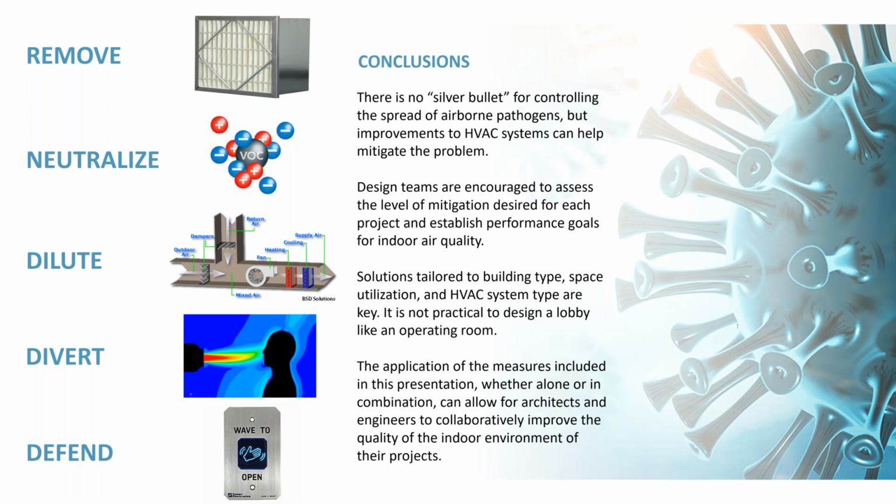I encourage design teams to assess every project and determine what level of mitigation makes sense. What are our performance goals for indoor air quality? And then take those performance goals and tailor the solutions that you offer to the building type, to the space types, how the spaces are being utilized, and to the type of HVAC system that you are implementing, whether it's a VRF system or a VAV system. There are going to be different solutions for different system types, and it's important to evaluate that. But we think that, if you apply these measures that we've included, whether alone or preferably in combination, it allows architects and engineers to improve the quality of the indoor air environment for their projects.